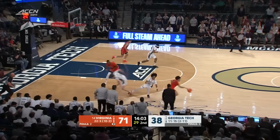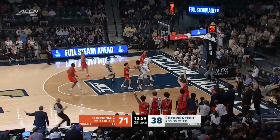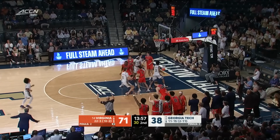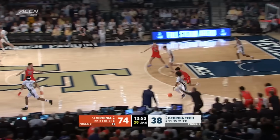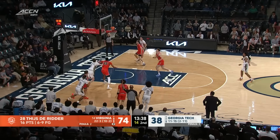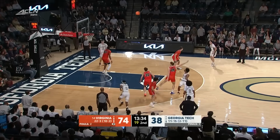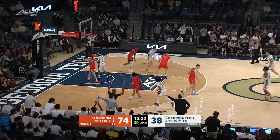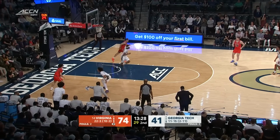Dirk Nowitzki style one-footed 3-point attempt there, and he can't find the range. All day to line it up. And Thijs De Ridder has his first made 3 in 4 games. I don't know about out to the 3-point line, though. I like the mid-range. The mid-range game opens up my 3-point shot. There you go. I just want you to know that. Mustaf, the one offensive weapon tonight for the Yellow Jackets.